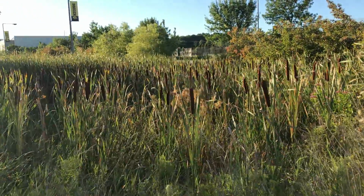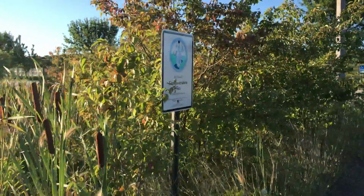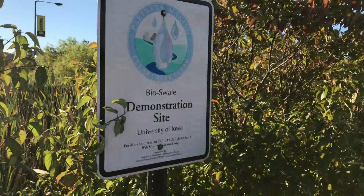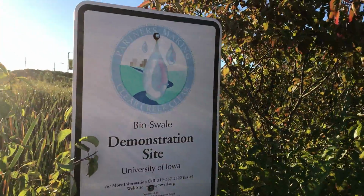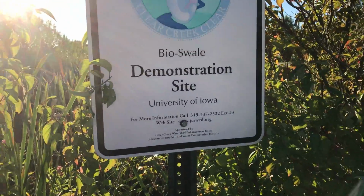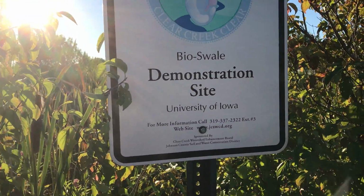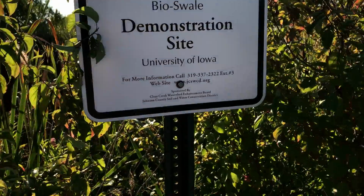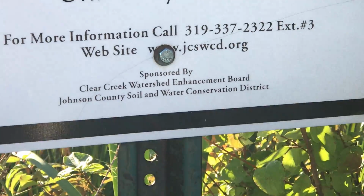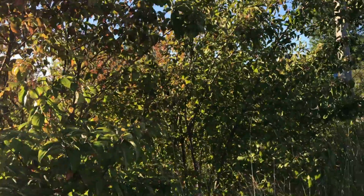You can see right there, it's really quite interesting that there are marsh-like plants growing. And here's a sign that explains what it's about. It's the Clear Creek Bioswale Demonstration Site. And you'll find what are referred to as watershed enhancements. You'll find quite a few of these in and along the bike trails in this area.